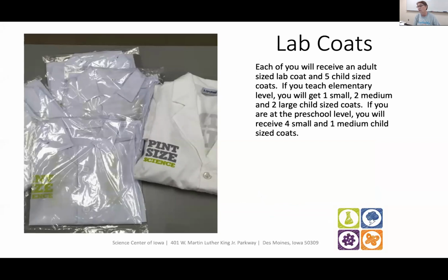I do also want to let you know that I have had some interest in ordering additional lab coats. If you are interested in that, you can let me know through email. If you didn't get the order format training, I would be happy to send that to you, and you can let me know how many, what sizes, whether they're adult or child coats that you're needing. And then I'm going to send all of those orders in together, because it will be a lot more efficient for the printing company to make a large order and then we divide them up when they come in, and then we'll send them out to you. So if you're interested in that, either email Jolie or me, and we will make sure that we get some additional lab coats to you, if that is something that you would like to have for your school.